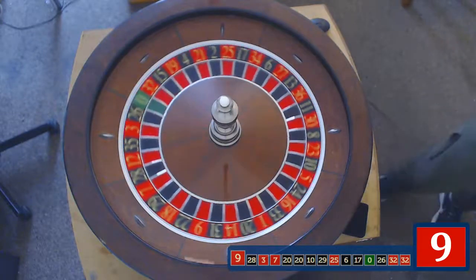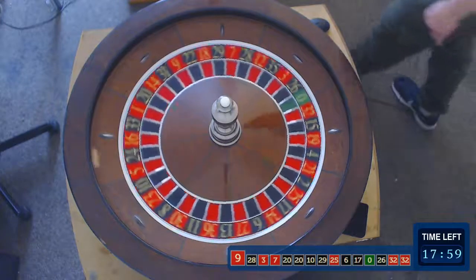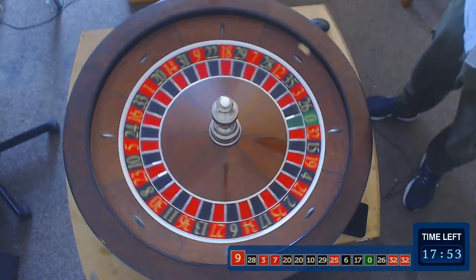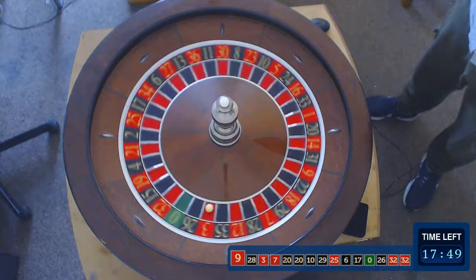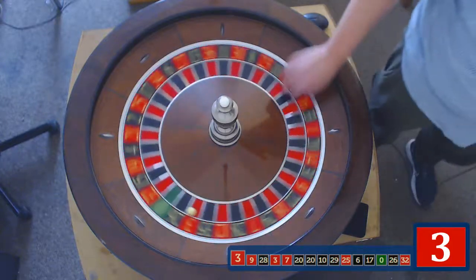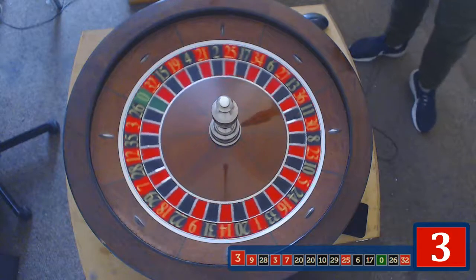I actually have here, I'll put it in shot there, a magnet. It's part of an organiser set. I shall show you after we have finished that these balls, this wheel, has no magnet or no magnetic properties whatsoever. 3 is the next result for you. 3 is red, odd, low, first dozen, third column, and part of the Voisin section. On my feet for the next little while.